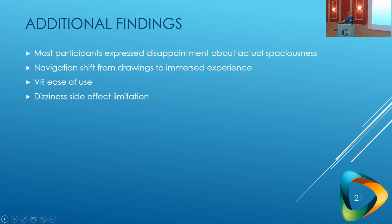By additional findings, I mean findings we have recorded through the study on a qualitative basis from the participants' responses. Although they were not asked directly about them in the questionnaires, I still find them worth mentioning. So most participants expressed disappointment about the actual spaciousness of the apartment. Things that seem larger on paper seem smaller in the immersed experience. Navigation shift from drawings to immersed experience was also a bit of a surprise, because looking at the floor plan, you see the entire apartment, you can see above the walls, but once people got into the virtual reality, they had to navigate their way in order to get familiar with the space.